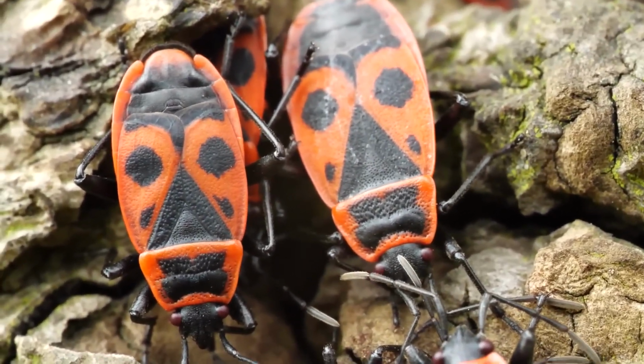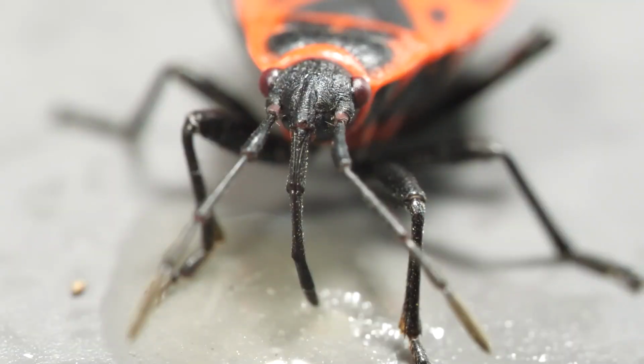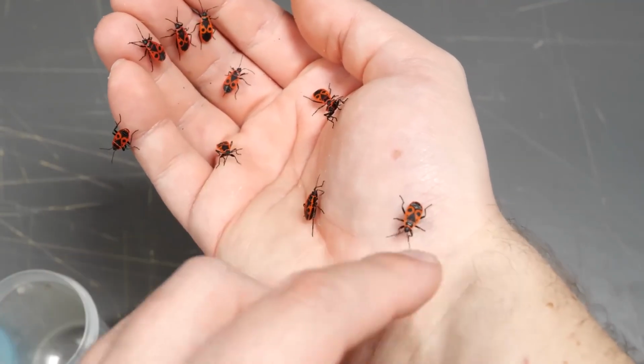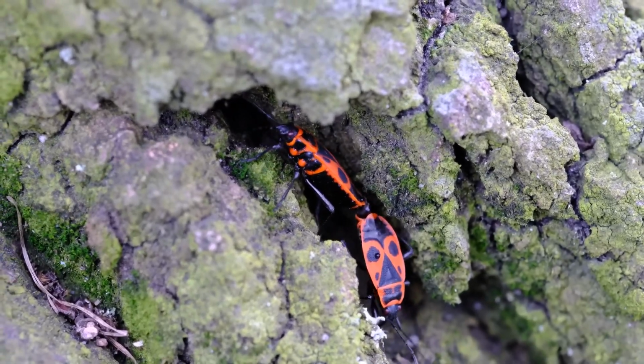Why can you so often find them in such large groups, especially at the base of trees? What do they feed on? What impact do they have on us and on the environment? Are they dangerous? And probably the most important question, why do they walk around for so long joined at the rear ends? I will answer these and many other questions for you in today's video.